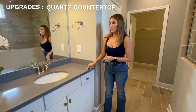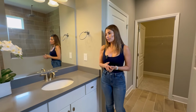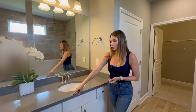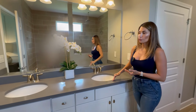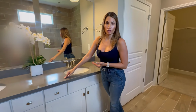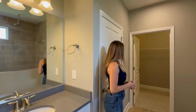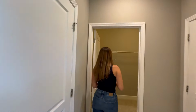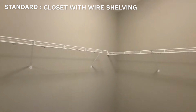Now, when we're looking at quartz countertops, those range in price. They go all over the place. The ones that have this smaller little pebbling usually are the least expensive, and then they go up in price as you go through those ones that look more like a natural stone and have that more of the veining in it. So that's usually how that works. Now in the closet, this is an example of a standard closet with wire shelving.